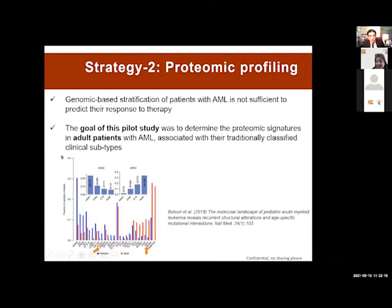And this figure here is from a publication from the lab of Suhail Mishinchi in Seattle, and it shows the molecular landscape of pediatric acute myeloid leukemia, which reveals that, for example, some mutations such as KRAS are very frequent in infants, and it goes down from infants through childhood and adolescence until adult. The other way around for the NPM1 mutation, it is more prevalent in adult AML versus infant AML.